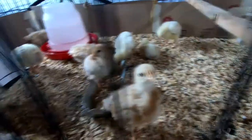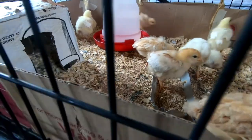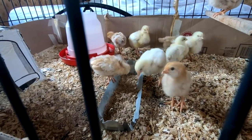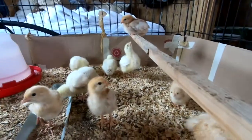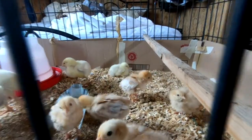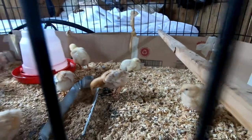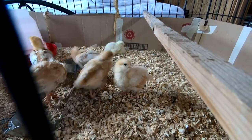The oldest ones in here are those ISA browns, that one back there by the water trough. I think they're about a week older than the others. A couple of these Cornish, those yellow peepers, are pretty big, and a couple of them are not. One of them is really small, that one over there, and he's not fledging out as quickly as the others. So there's some variability here, I guess.